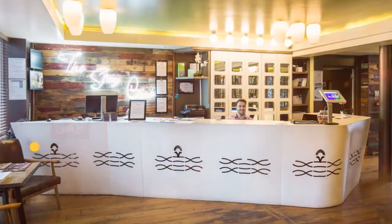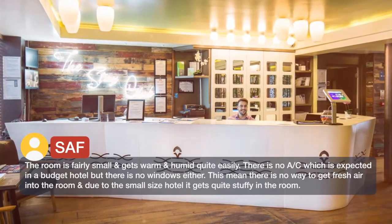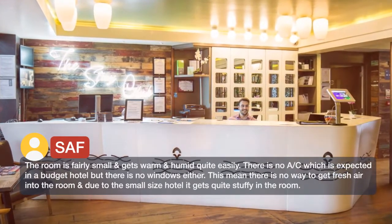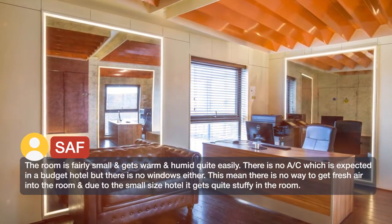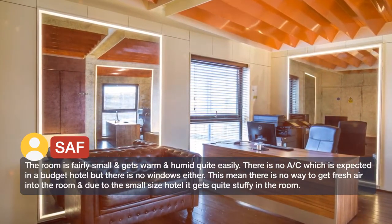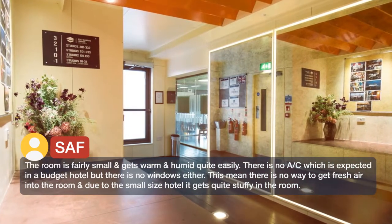The room is fairly small, gets warm, humid quite easily. There is no AC, which is expected in a budget hotel, but there are no windows either. This means there is no way to get fresh air into the room. Due to the small size of the hotel, it gets quite stuffy in the room.